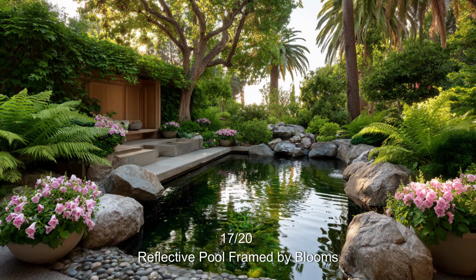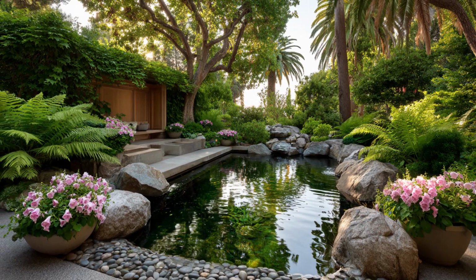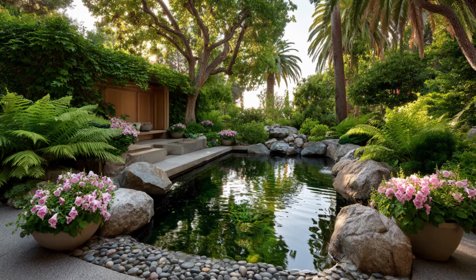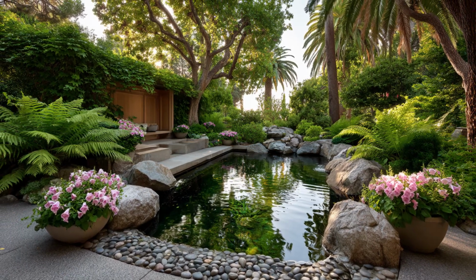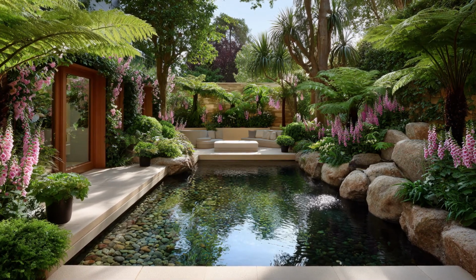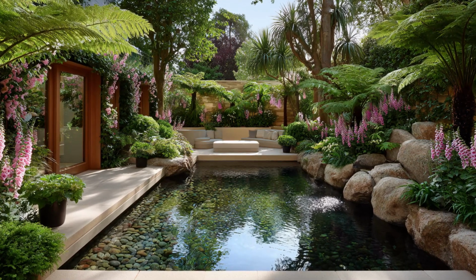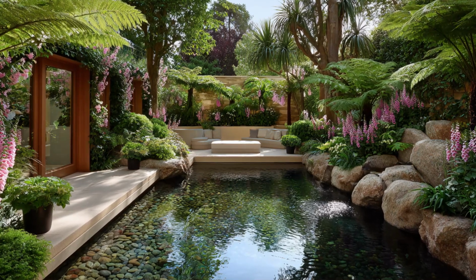A shallow pool lined with smooth stones reflects foxglove and ferns on its surface. Water glistens in the sunlight, with tiny ripples distorting the mirrored blooms. From a side angle, the textures of stone and water contrast with the delicacy of the surrounding plants, offering calm, reflection, and charm.